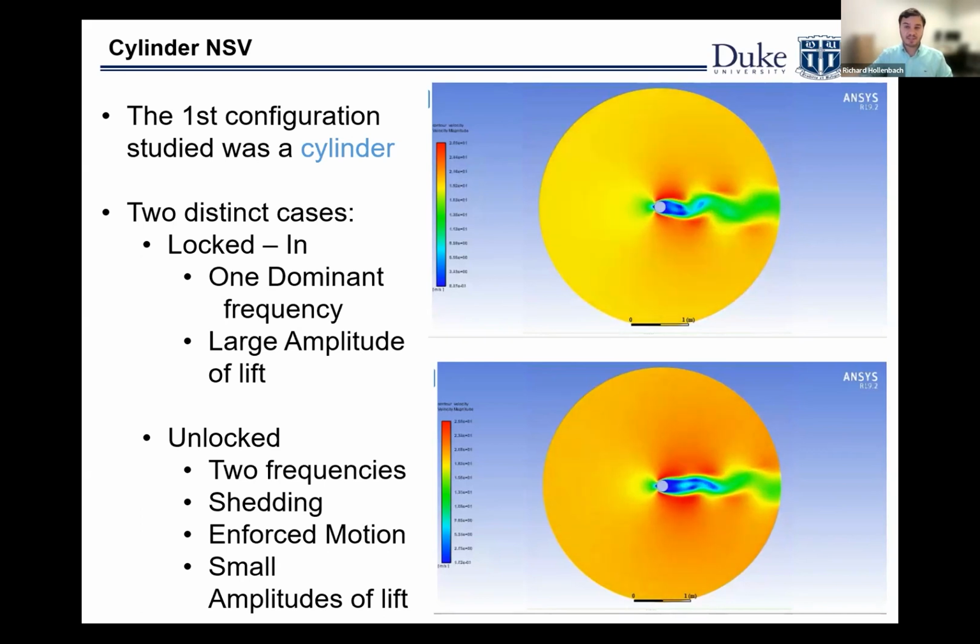The reason I started with the simple cylinder was I wanted to get some results pretty quick and understand the flow physics that was going on within this case. One day we hope to build a design tool for engine manufacturers, because there's nothing out there right now.